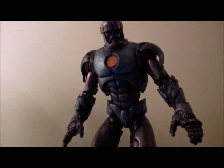So my number 10 probably has to go to the Sentinel, the Build-A-Figure Sentinel from Series 10, Marvel Legends wave from Toy Biz. And the reason why I like this action figure so much is how tall he is. He's probably the tallest Build-A-Figure of all the Build-A-Figures that have come out from Toy Biz and Hasbro. I mean, even Giant Man is shorter than this big robot.